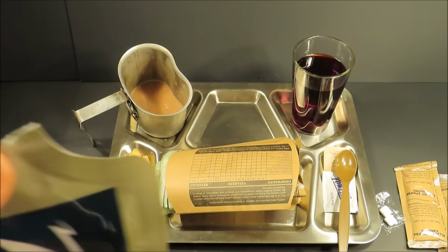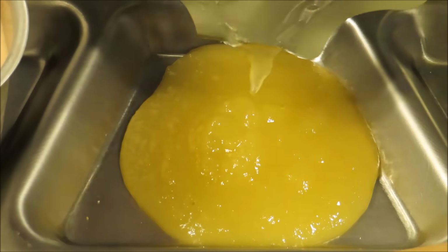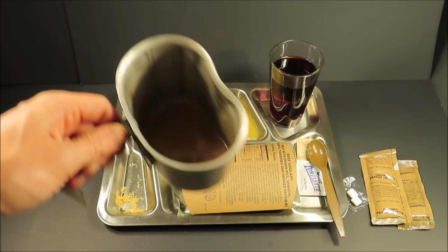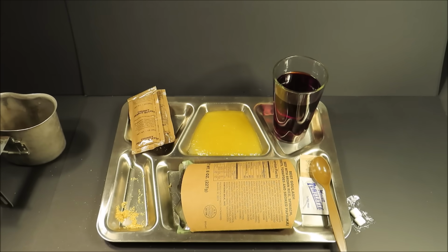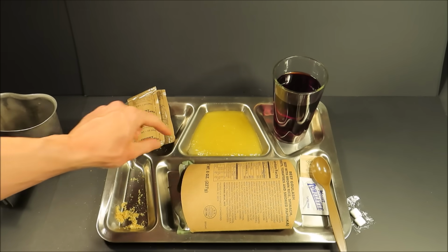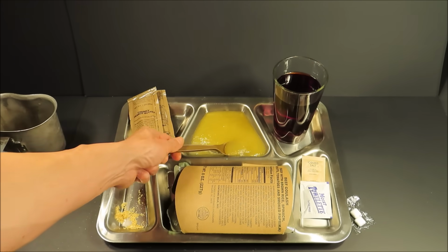Let's check out this applesauce. Yeah, this is more of a 2 or 3 course meal. The components are not exactly the kind where you can just mix them all up together. The applesauce.